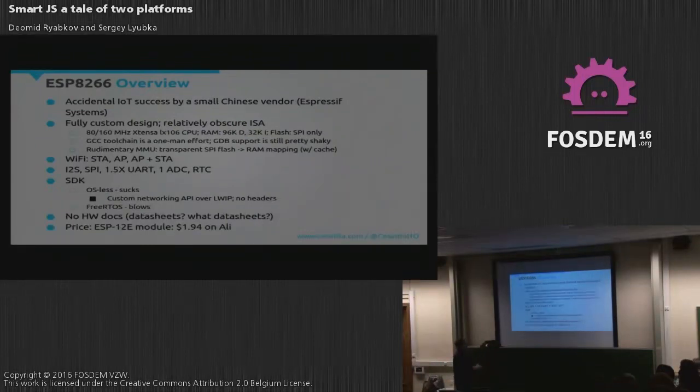The silicon is fully custom designed by the company's CEO, who did a really good job. The hardware is top notch. It uses a modular design for the CPU part. The RF is all custom designed because this company's CEO was in the past an RF designer. But the CPU parts are from the building blocks of a thing called Xtensa.